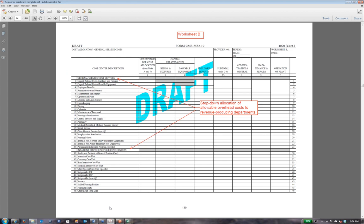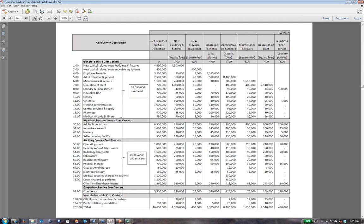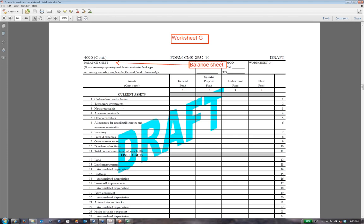The rest is in revenue producing departments, either inpatient, these are here, or ancillary, this is outpatient. So these are the departments that the costs ultimately need to be allocated to, but you don't start with that. You first, in the order of priority, allocate overhead costs to other overhead departments. You do that in this stair-step manner. So the $4.5 million here of new buildings and fixtures is split amongst all of these other overhead departments, and then the remainder of it is split among these revenue producing departments, all based on a formula of square feet, and so forth and so on.